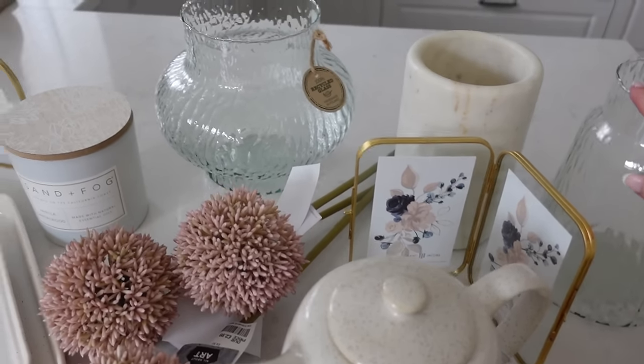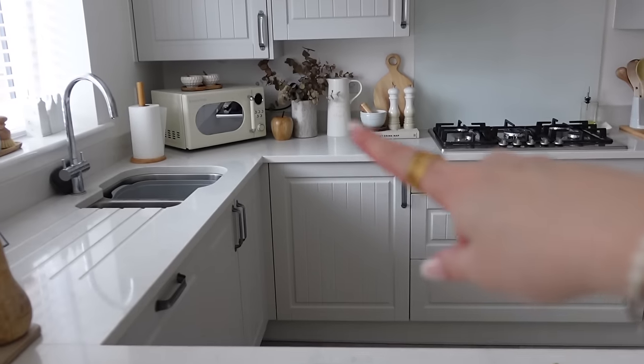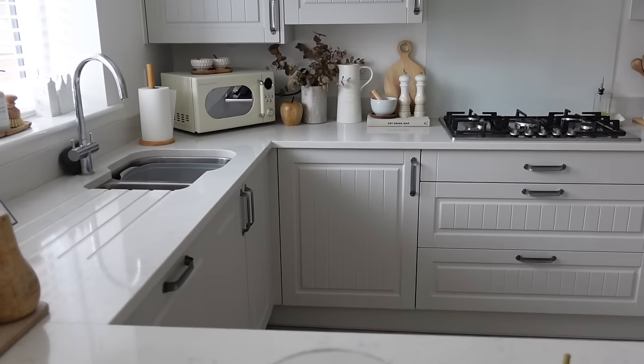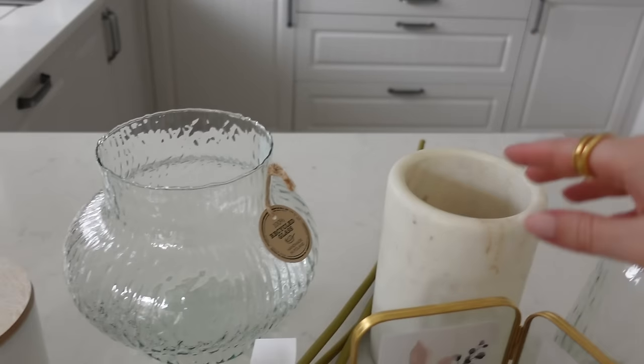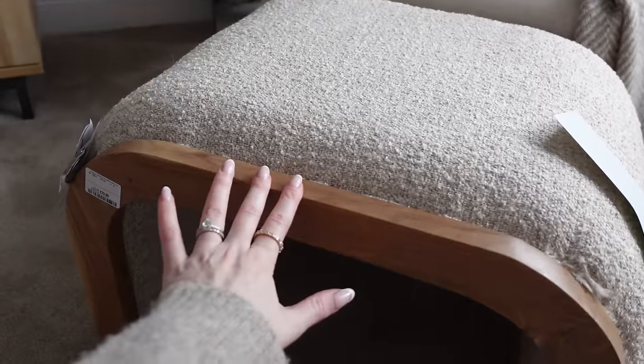I absolutely love it. And then I spotted another one of these. So if you see that one over there, that's also from HomeSense, but it's more of a darker marble style. And I spotted this cream one. I always get so many questions about that one. So I thought, I don't know where it's going to go yet. It is super heavy.